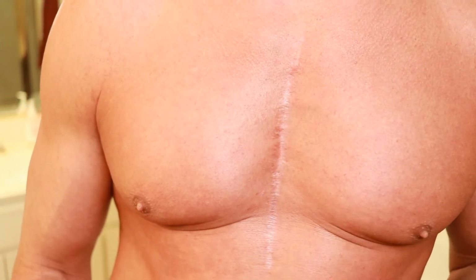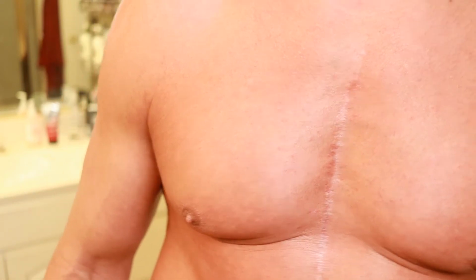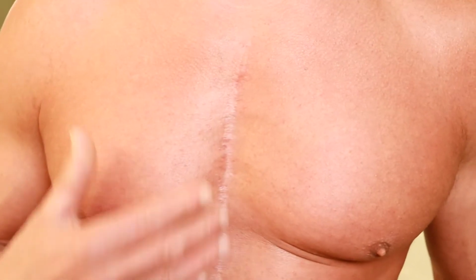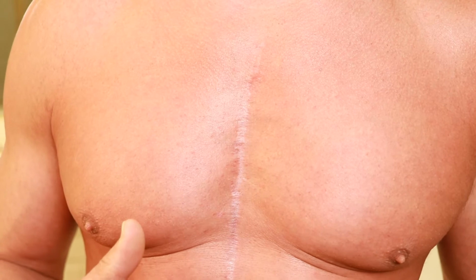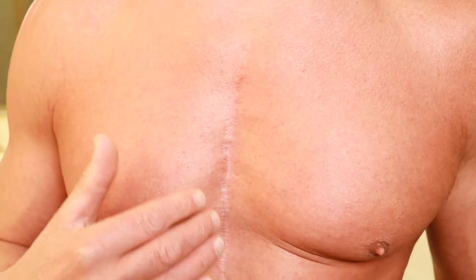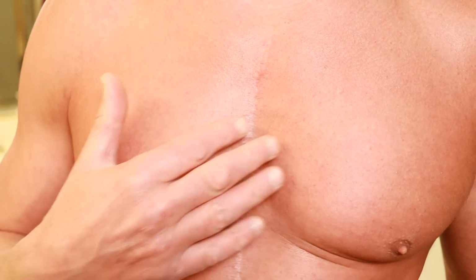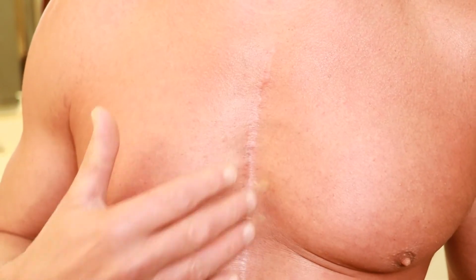Now I'm gonna show you what I did, right? So I'm gonna get some Vaseline. Now what you wanna do is, you have to wait for the initial incision to heal. That usually takes about 2 or 3 weeks. Once there's enough tensile strength in the skin tissue, then you can start this procedure.